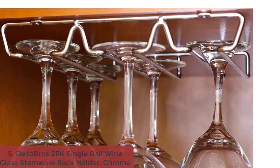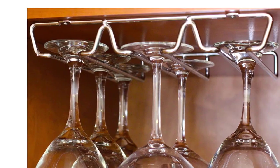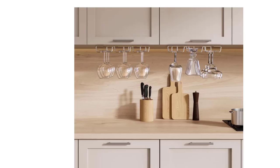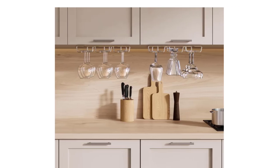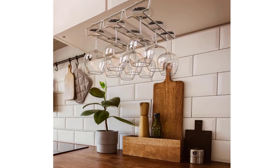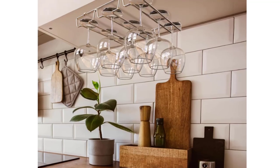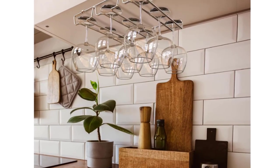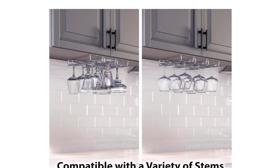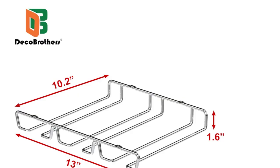List number 5. Deco Brothers 2PK Single Rail Wine. Enhance your kitchen's elegance with the Deco Brothers Wine Glass Stemware Rack Holder. This stylish chrome holder offers convenient storage for wine glasses. Easy installation ensures quick setup, fitting seamlessly under cabinets. The 2-pack design provides ample space for your collection. Perfect for organizing and displaying stemware with a touch of sophistication. Ideal for both casual and formal settings.